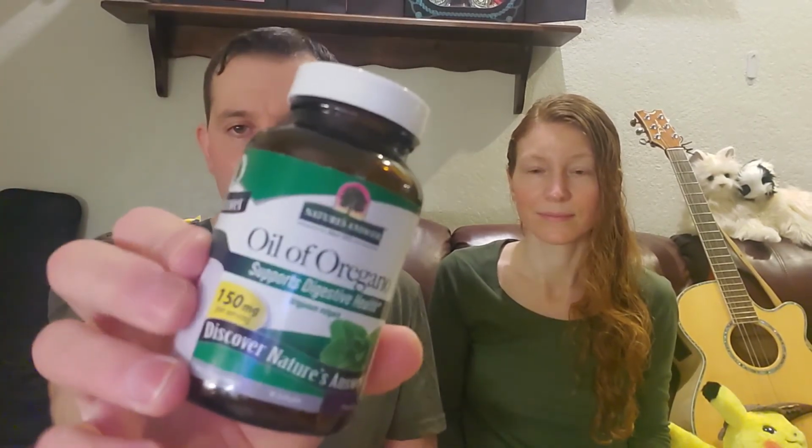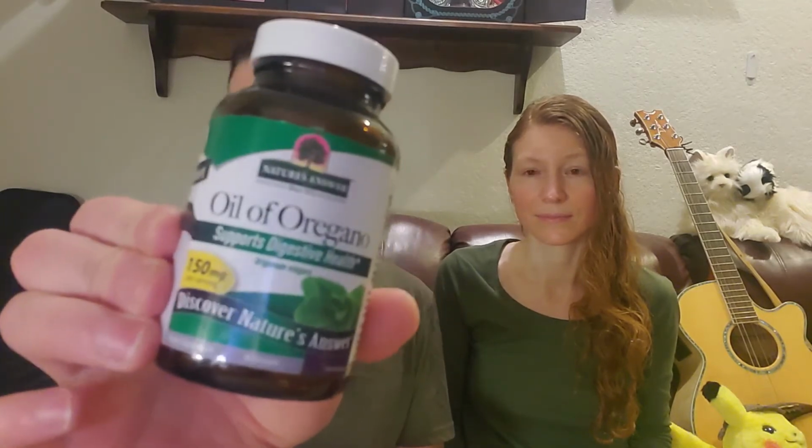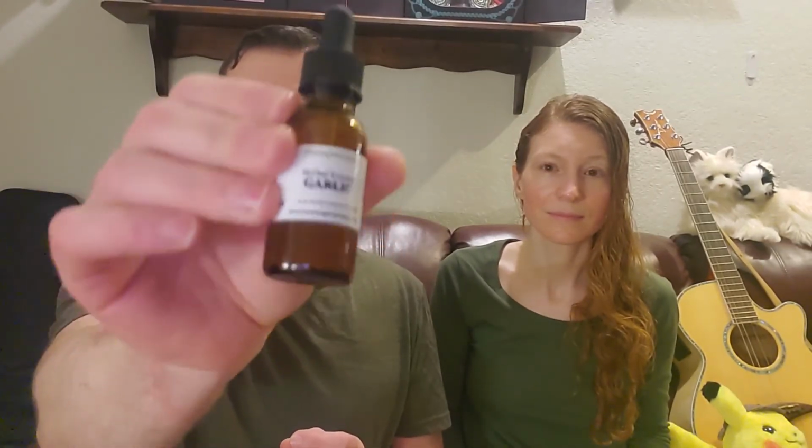Another one that I went on at the same time was Oil of Oregano. And I also went on garlic. Actually a supplement of garlic, not just eating garlic, but it's easier to get a lot of garlic if you're taking a supplement of that. I mean, natural garlic would be probably better. Yeah, that's true. It was more convenient to take an actual garlic supplement.